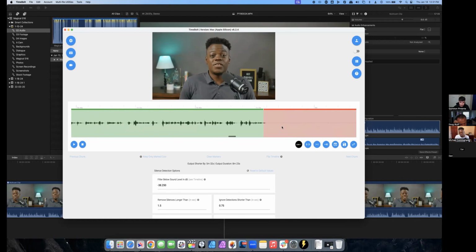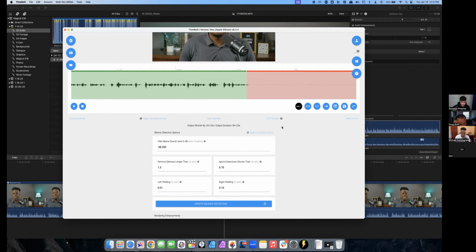What's happening is, to fix this, remember this: if you make the filter below value more negative, it's going to capture that. Make it 40. Because of the minus sign, 40 will be more negative. If you press 40, it will give you more greens. The more negative you make that value, the more greens you capture. Up to minus 42. Just update silence detection. Lower decibels, right? So click update decibels.